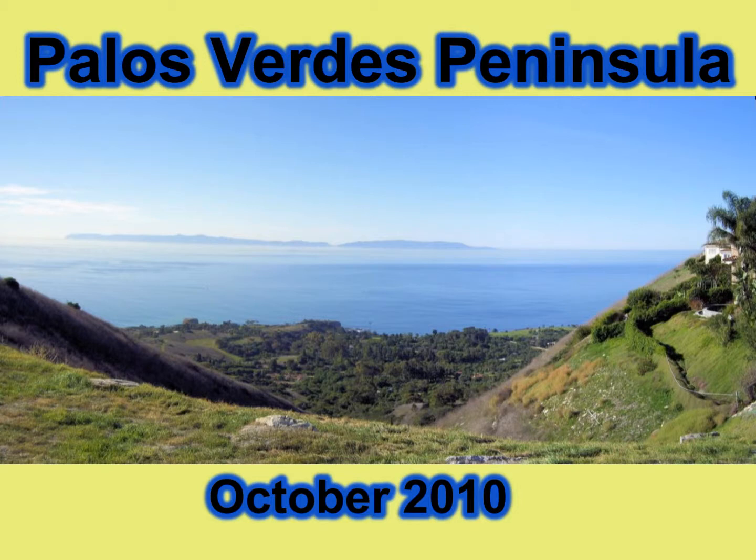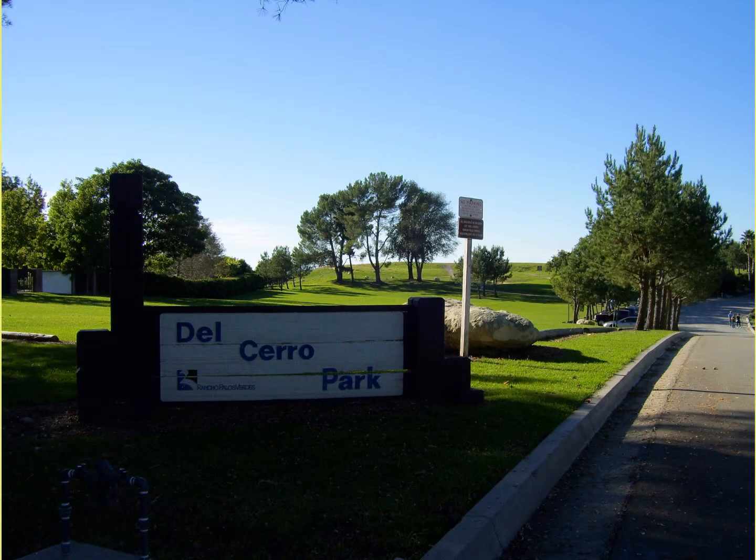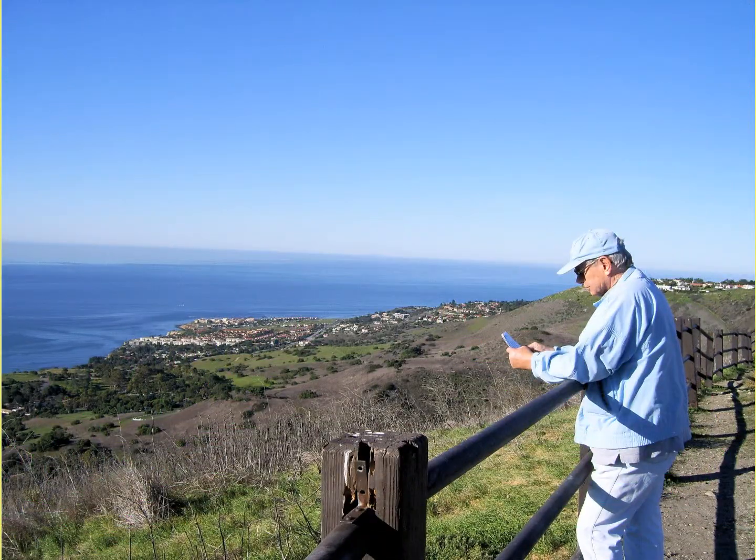Here's another trip we made to the Palos Verdes Peninsula for a new hike. This hike began at the end of Crenshaw Boulevard in the upper part of the peninsula at Del Cerro Park. This park contains a very beautiful ocean overlook where Dale stops for a minute to check out our hiking plans.